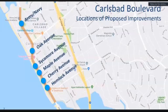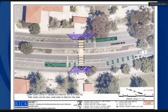This map shows you the 6 uncontrolled crosswalks on Carlsbad Boulevard that Lindy already mentioned that we are going to improve. I'll walk you through each location, show you the concept plan, and also highlight some design considerations and features at each location. This first location is State Street by Army Navy Academy. Carlsbad Boulevard at this location is a 2-lane roadway, 1 lane each direction, with bike lane and a raised median at the center of the roadway. Parking is allowed on both sides. You can see parking lanes over here.